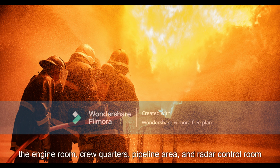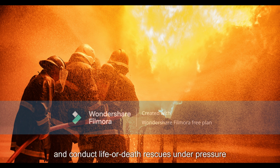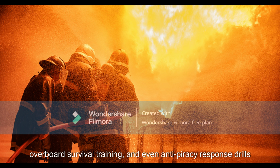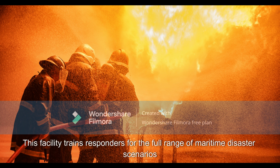The engine room, crew quarters, pipeline area, and radar control room. Trainees battle shipboard fires, crawl through smoke-filled decks, and conduct life-or-death rescues under pressure. But it's not just about fires. This site also supports helicopter extraction drills, overboard survival training, and even anti-piracy response drills. Whether preparing harbor fire brigades or Coast Guard units, this facility trains responders for the full range of maritime disaster scenarios, because at sea, there's no backup nearby.